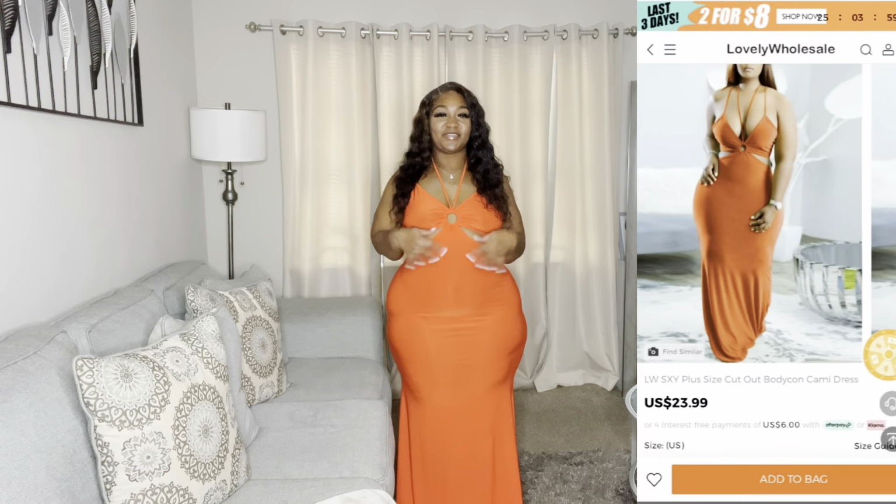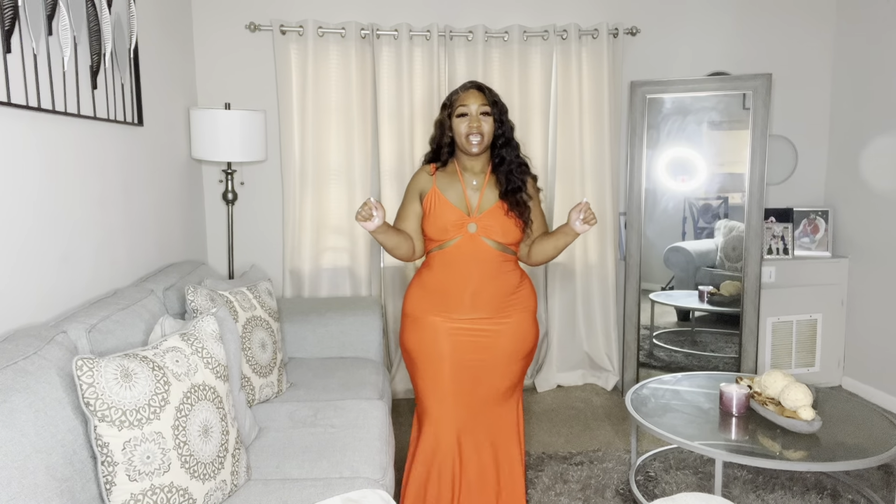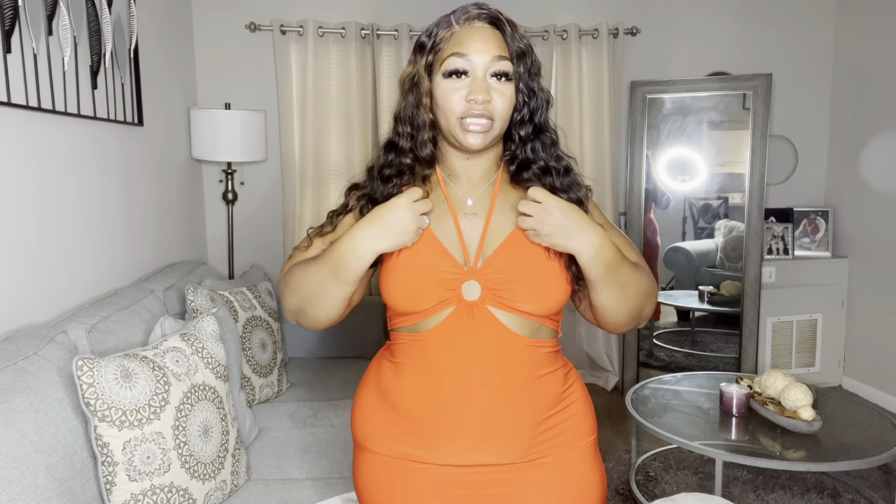Okay, you guys, so this is my orange bodycon cami dress. It has these sexy cutouts in the front. I love that detail, a little sneak peek of what you're working with. This right here is detachable, so you can wear it with or without it. It's just an extra piece of string for detail. It's very, very sexy. This is in a size 1X.